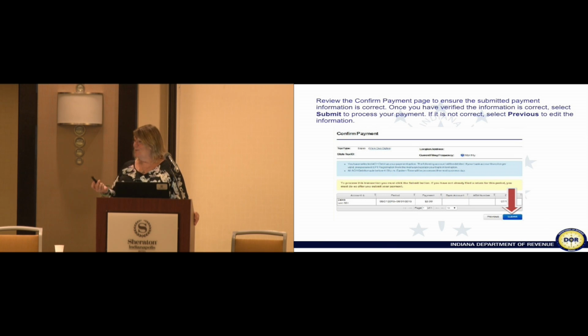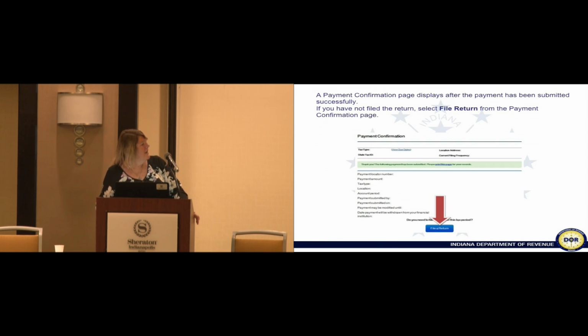Some people like to print this because they're like me, I like paper. I don't want it on the computer. I want a piece of paper in my hand. But everything is maintained in your NTAX account in either filing history for your filing or payment history for your payments. And this is just showing you the payment confirmation. If you make a payment, it is always going to ask you, hey, do you want to file a return if you've already filed it? It's just something that comes up.